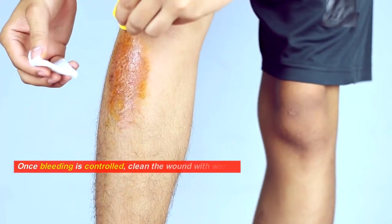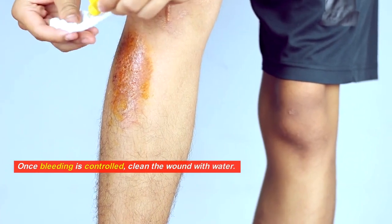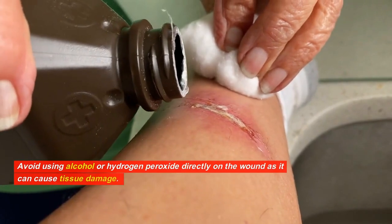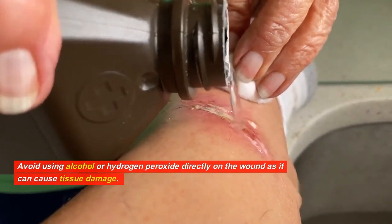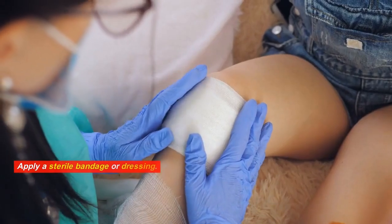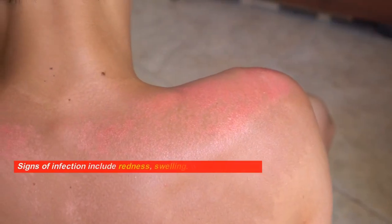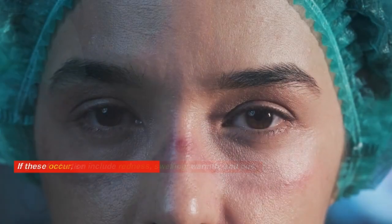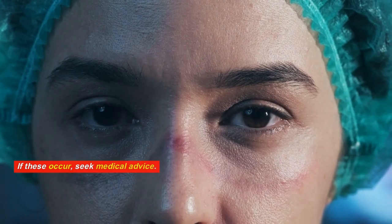Once bleeding is controlled, clean the wound with water. Avoid using alcohol or hydrogen peroxide directly on the wound as it can cause tissue damage. Apply a sterile bandage or dressing. Signs of infection include redness, swelling, warmth, and pus. If these occur, seek medical advice.